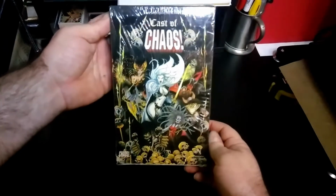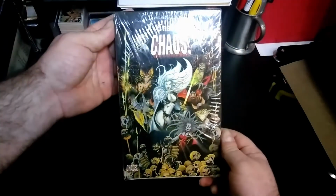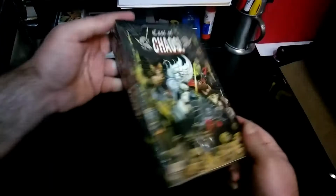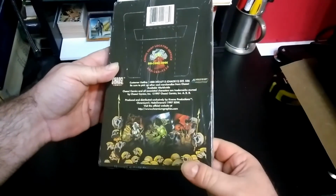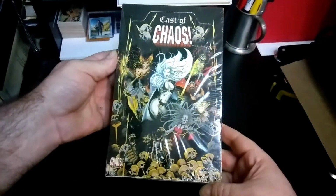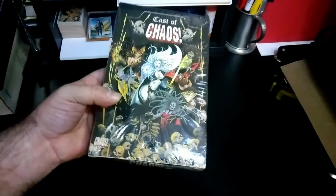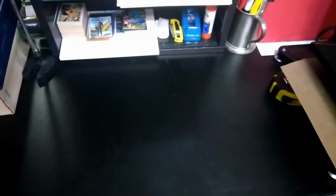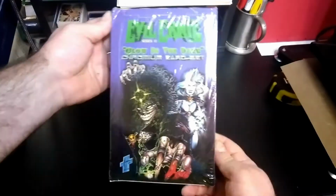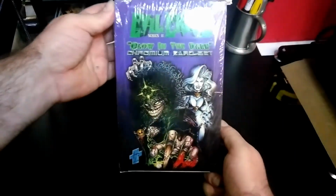Next is Cast of Chaos. And to this day, I haven't even looked this one up. This one I've had since the early 2000s, I believe. Yeah, these are from 1997. I think I picked them up in like 2003. These I've had since they were brand new.